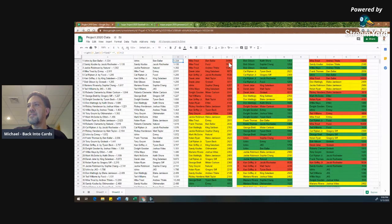So you see, these are the top printed cards. 3 Mike Trouts, Derek Jeters, Griffey Jr., right? So we can see who's up top. So I just said, these are red. These are not going to have that good of a resell opportunity because there's just so many.